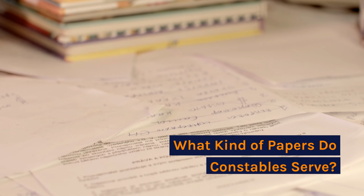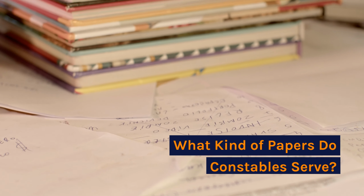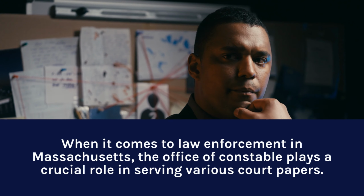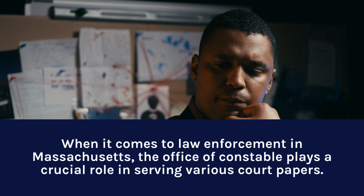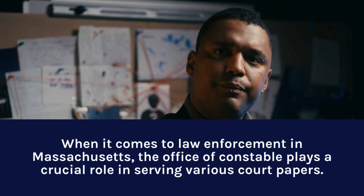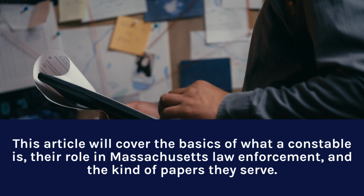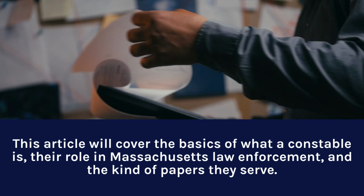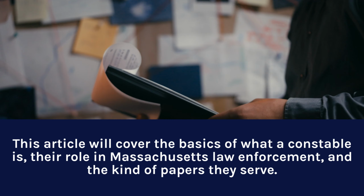What kind of papers do constables serve? When it comes to law enforcement in Massachusetts, the Office of Constable plays a crucial role in serving various court papers. This article will cover the basics of what a constable is, their role in Massachusetts law enforcement, and the kind of papers they serve.